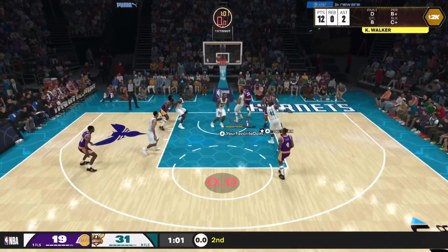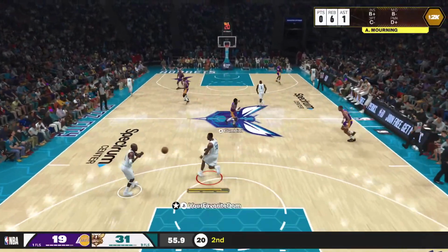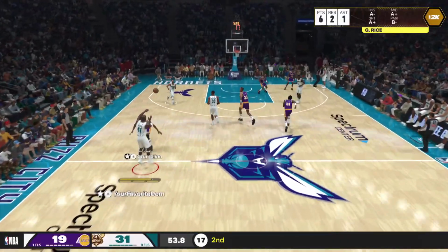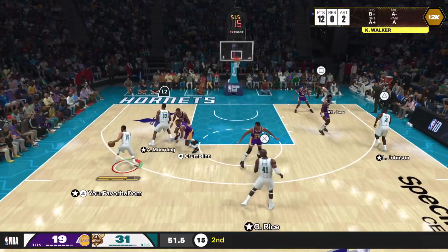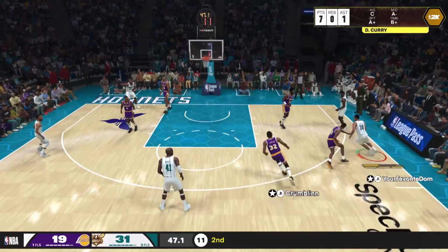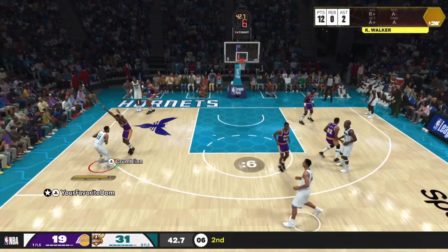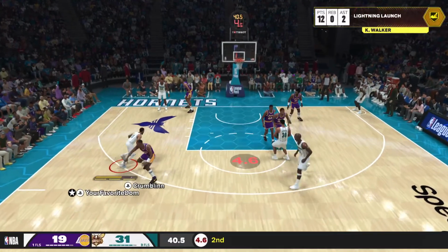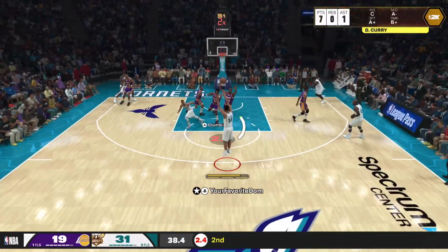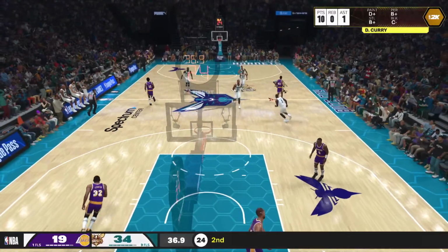Second shot opportunity. And the rebound goes to Charlotte. Pass to Curry. Here's Rice. Now here's Walker. The kick out. Curry. Yes! Great play by Walker to set it up.